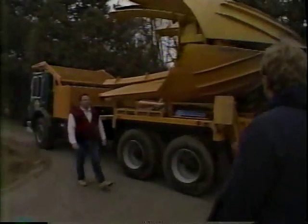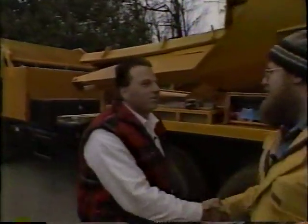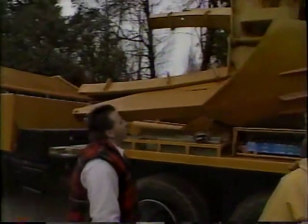Ah, the tree spade. What a piece of machinery this is. It's a beautiful machine. Roger Swain, Tony Capizzi, tree spade operator. Tony, how do you do? Fine. Surely a big yellow machine like this has a name of its own. It certainly does. It's called the Big John 90. And how does it work?